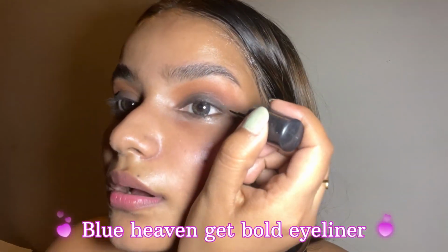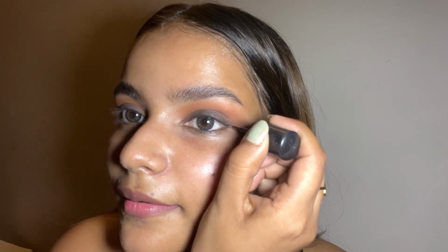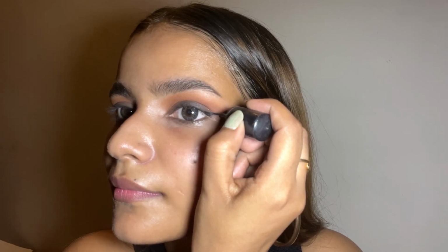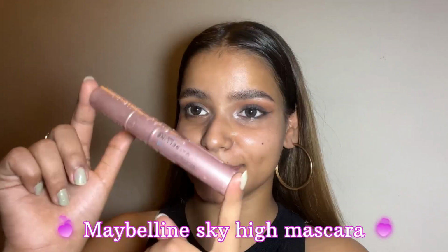And I'm just gonna line. Then I'm taking the lightest shade of the palette on a cotton bud. See the difference? ये आई इस आई से बहुत ज़्यादा अच्छी लग रही है और बड़ी लग रही है. Final step is mascara, always my favorite step.